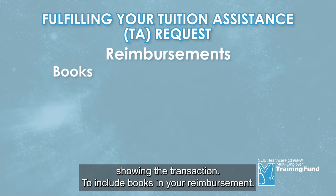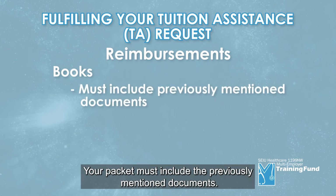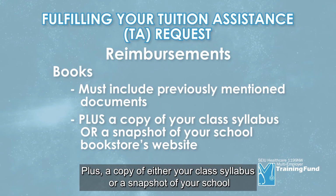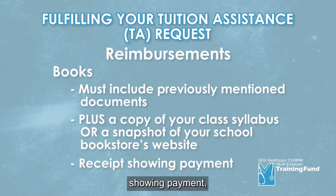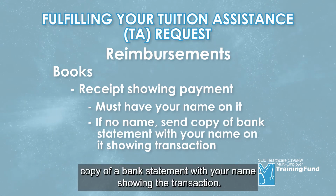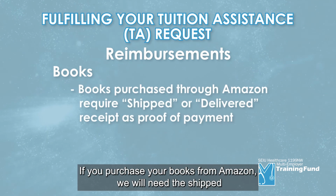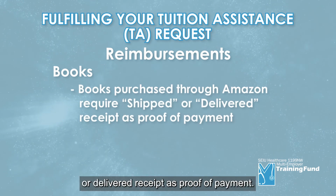To include books in your reimbursement, your packet must include the previously mentioned documents, plus a copy of either your class syllabus or a snapshot of your school bookstore's website, along with the receipt showing payment. This receipt must have your name on it, or along with the receipt, a copy of a bank statement with your name showing the transaction. If you purchase your books from Amazon, we will need the shipped or delivered receipt as proof of payment.